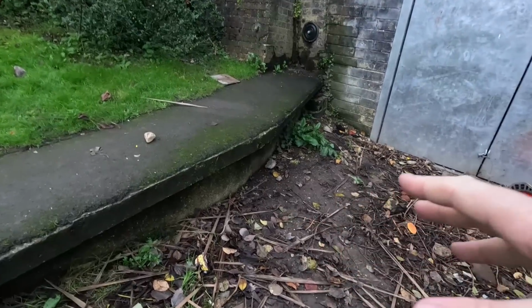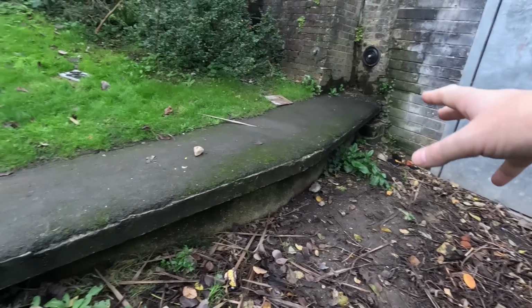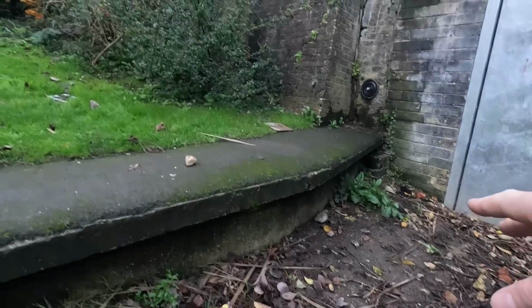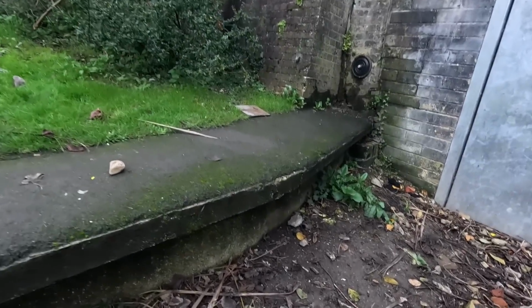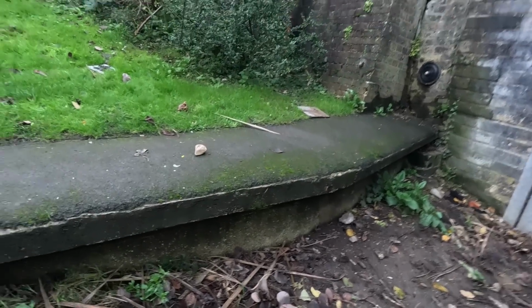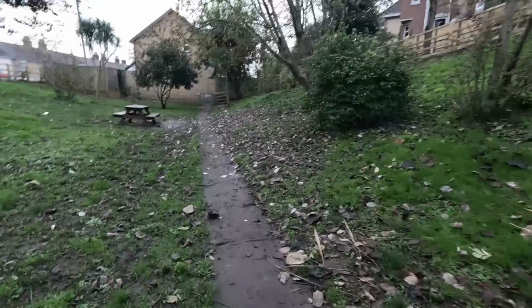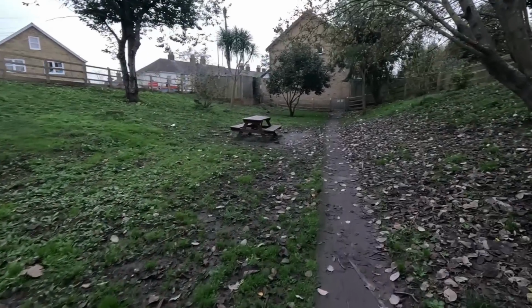Now, I'm not sure if these are actual remains of platforms. I'd be surprised if there were anything else, to be honest, or was it just put in for the park, but the depth of it, quite possibly so. It looks like that concrete section has been there a very long time, although it wouldn't have been concrete when it was built, but the rest of it completely filled in, look.